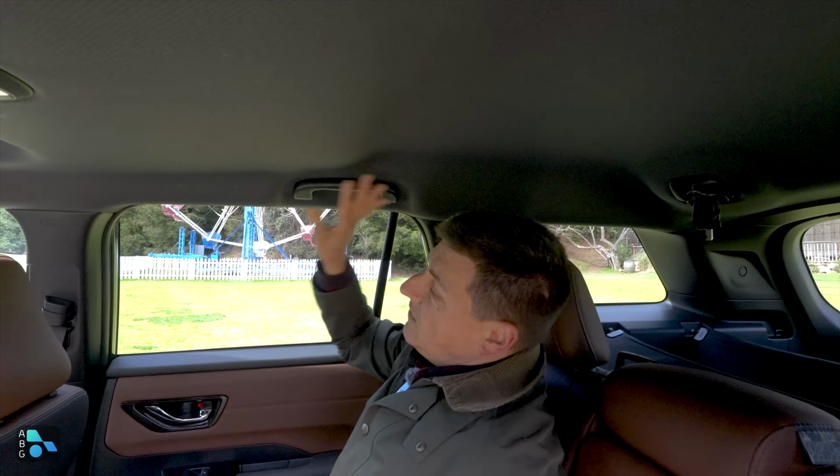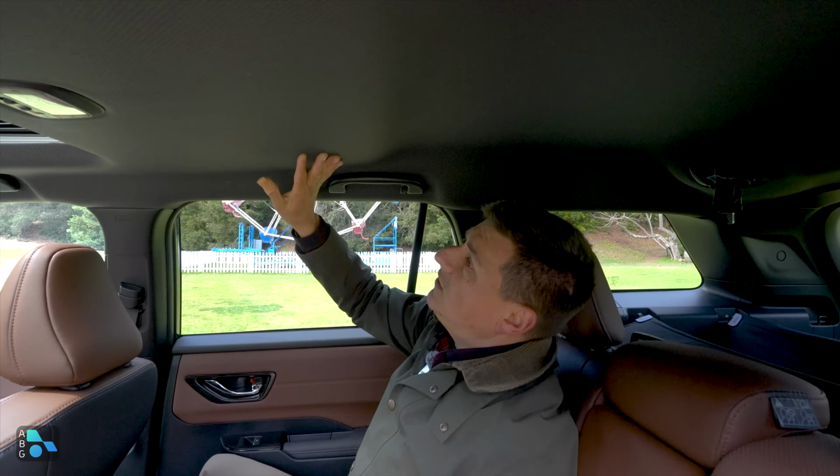Now, we don't know whether this is the final headliner in the Outback, but it does feel just a little bit cheesy up here. We'll see when this goes on sale.